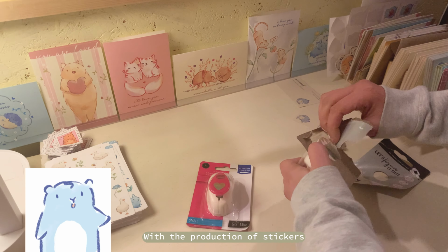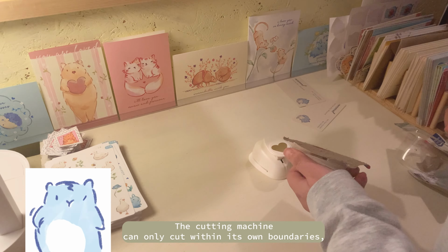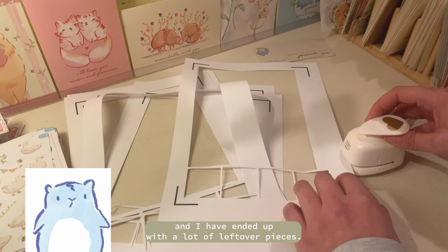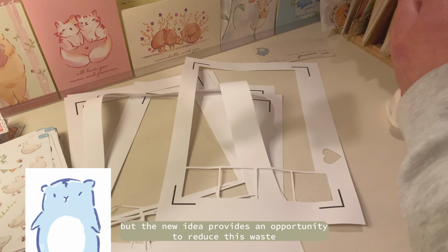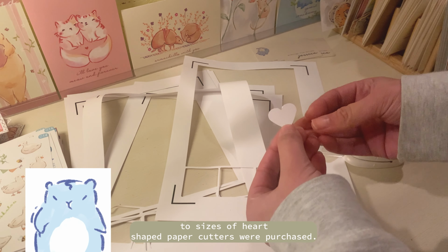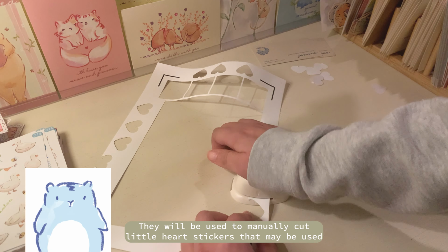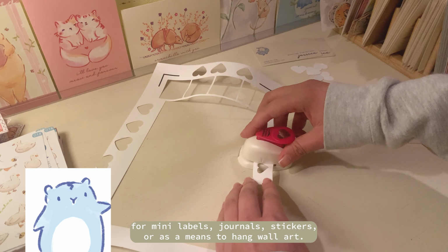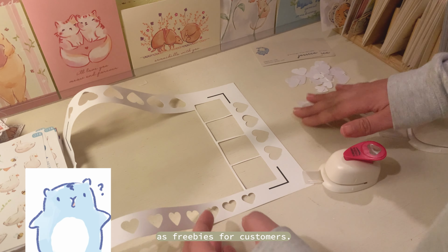With the production of stickers comes some sticker paper waste. The cutting machine can only cut within its own boundaries, and I have ended up with a lot of leftover pieces. They have been left to pile up, but a new idea provides an opportunity to reduce this waste. Two sizes of heart-shaped paper cutters were purchased. They will be used to manually cut little heart stickers that may be used for mini labels, journal stickers, or as a means to hang wall art. From now on, these mini hearts will be added as freebies for customers.